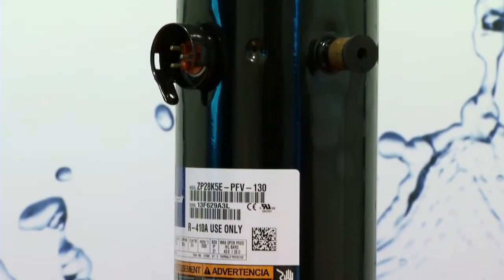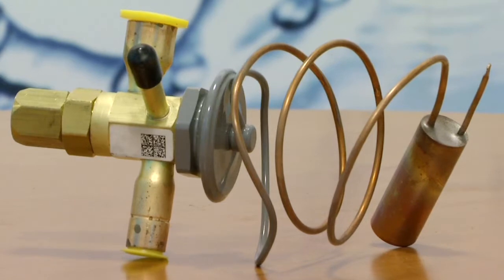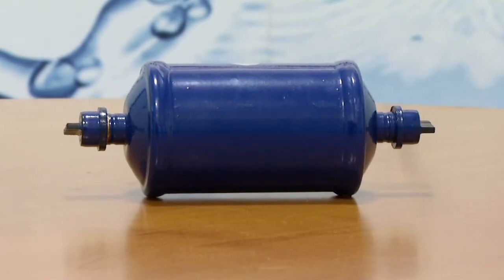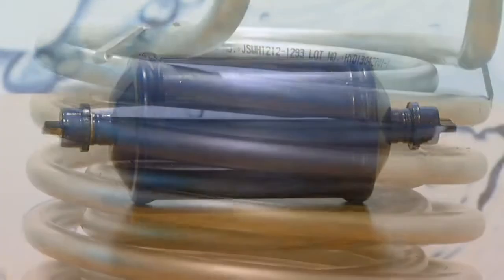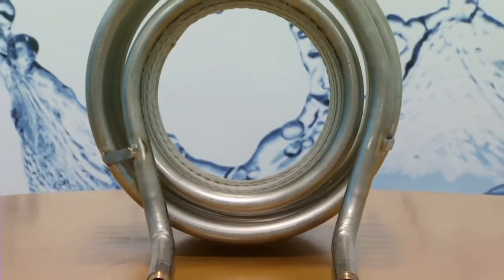All units use a thermostatic expansion valve to regulate refrigerant flow according to outside weather conditions. They also have high-quality refrigerant filter dryers to protect the compressor and the refrigerant circuit. Nirvana manufactures a titanium double-coil heat exchanger that has a large surface for efficient heat transfer.